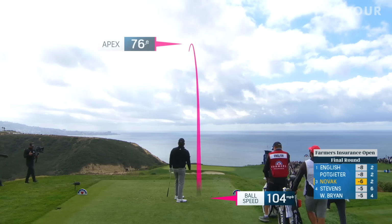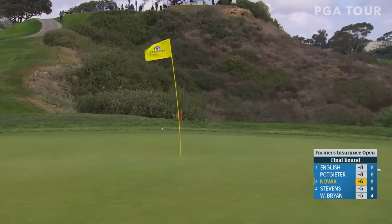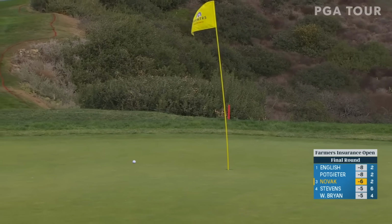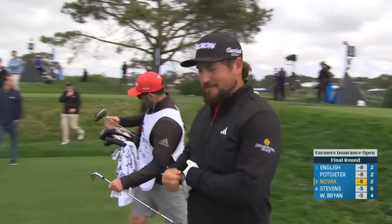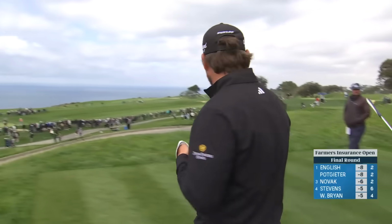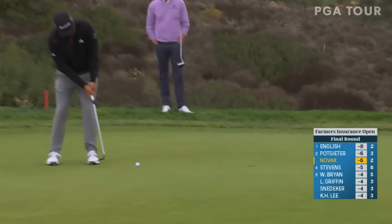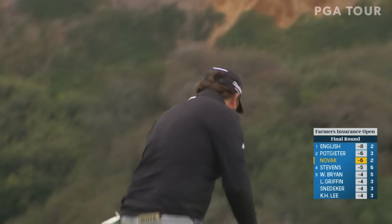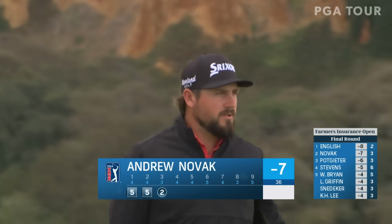Well, flighted this one nicely. Might have to get up a little bit. Oh, it did. What a shot. What a look at birdie for Andrew Novak. He should be all smiles. Remember that later in the day if Andrew Novak makes a run at this title. A 2 at the 3rd, coming off of a pair of bogeys to begin this final round.